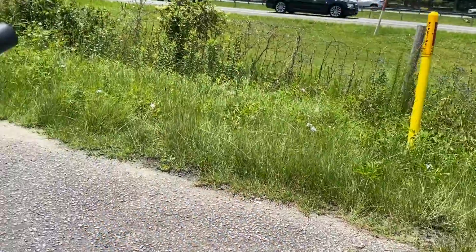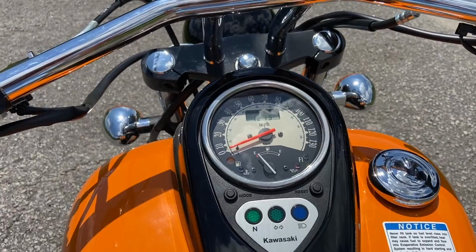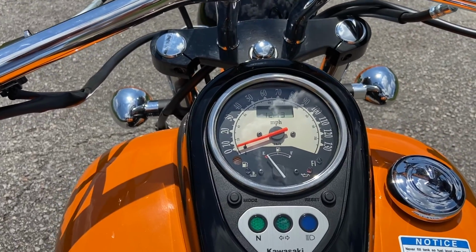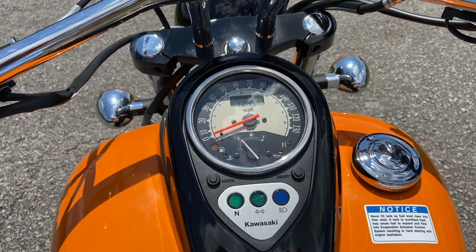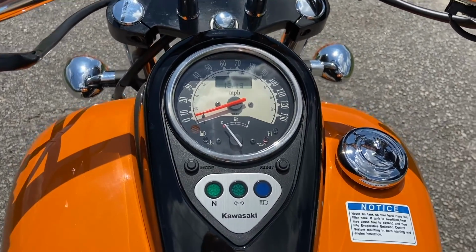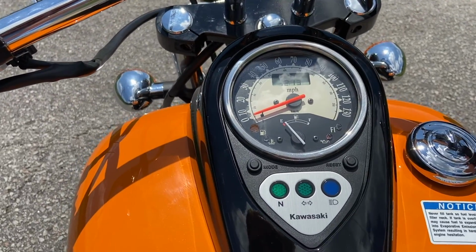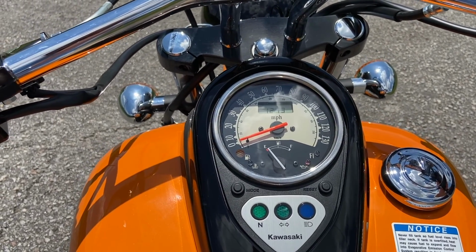I'm gonna sit on this thing and crank it up for y'all. Right, this will give me an opportunity to show you guys the display up front here as well, now that I'm looking at it. Pretty standard. I like it. It kind of meshes in with the rest of the style of this bike. Simplistic and kind of old school, and I think that's what Kawasaki was going for with this bike. So let me go ahead and crank it up, y'all.